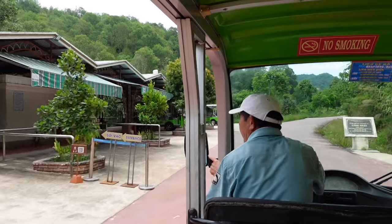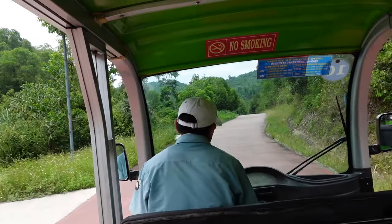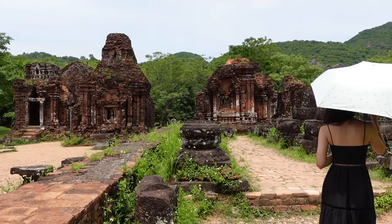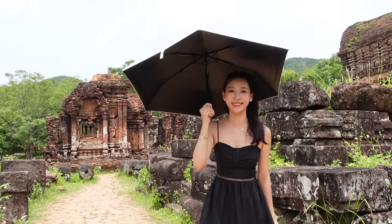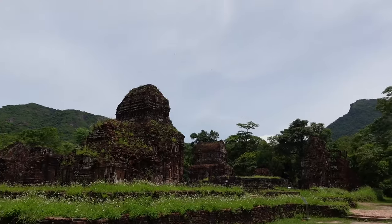After visiting the museum near the entrance, we rode on one of these cars into the premise of the temples. We met up with our tour guide at the guide booking office beside the little gift shop. Again, we got our tickets on Klook, and it included an English tour guide and a traditional Vietnamese performance.